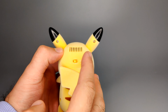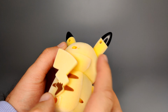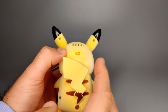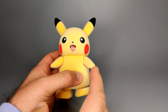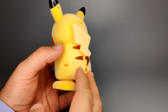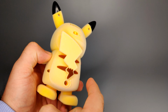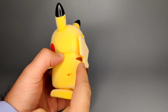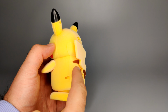The speaker outlet or output, and then the on-off. So this little bit right here that's sticking out, that is just to say that's the on position. At the moment, it's in off. So generally, when it comes to the way this figure looks and feels, it's really, really, really nice. I really can't fault it that much. I guess if I had to be picky, I would just say this whole battery compartment is a little bit different in tone of yellow compared to the main body. This is a little bit more of a yellow. This is a bit more pale.